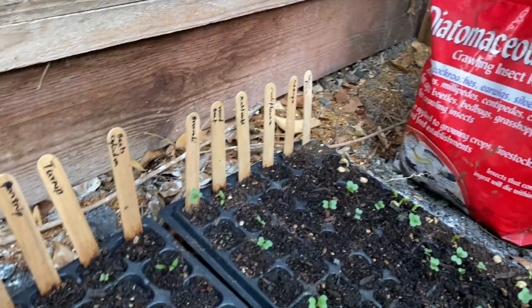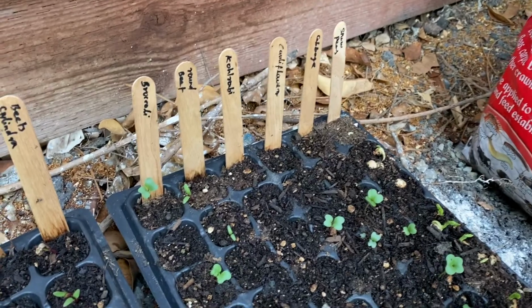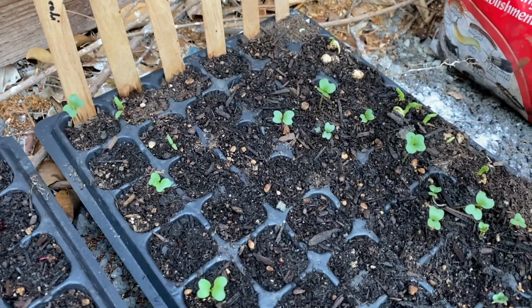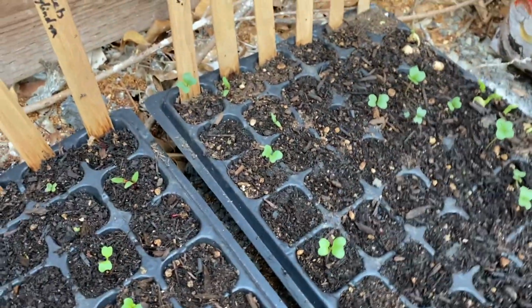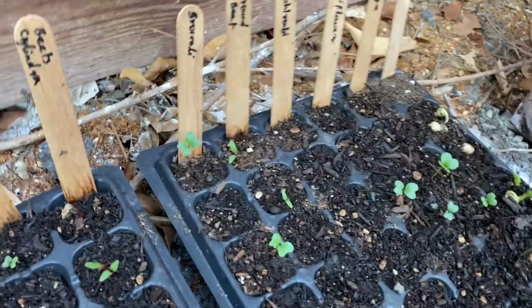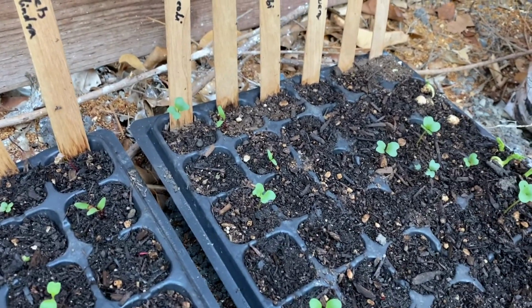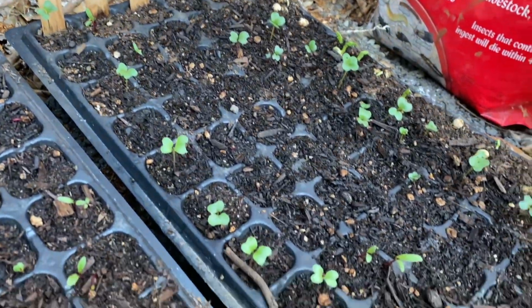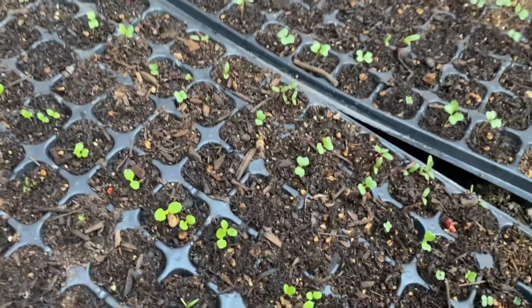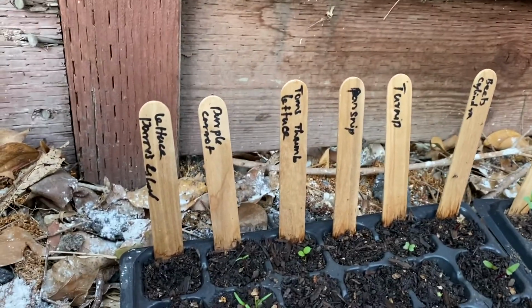Alright, week 1. As you can see, most of my seeds have sprouted. Look at this. The only germination that I do not see is kohlrabi. I kind of expected that because the seed is actually pretty old. I might buy fresh seeds. Who doesn't need an excuse to buy more seeds?